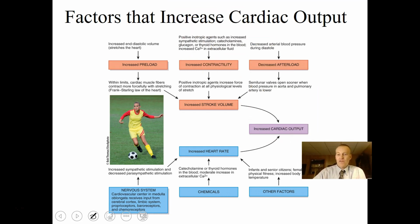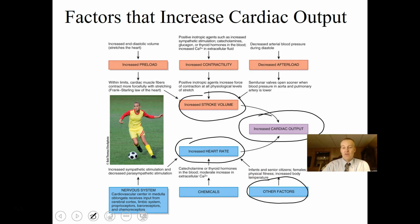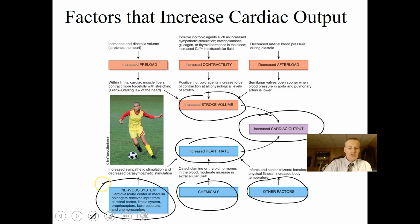There are factors that affect cardiac output. So cardiac output can be influenced by changes in stroke volume and changes in heart rate. We can change the heart rate by looking at gender, health, or temperature outside the body, various chemicals that the heart is being exposed to, and influences of the nervous system such as parasympathetic or sympathetic nervous stimulation.